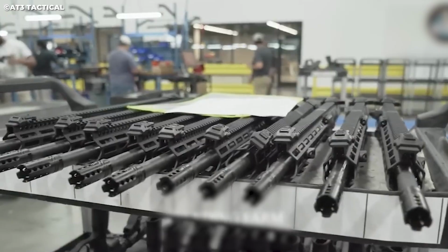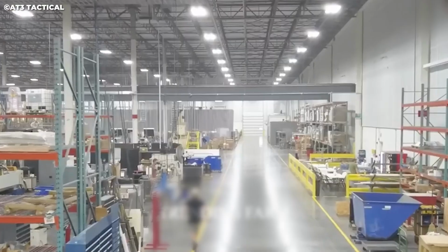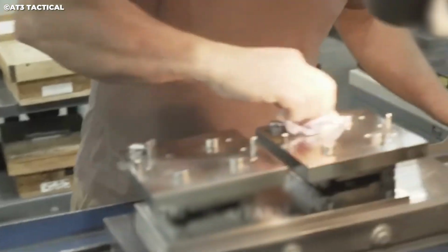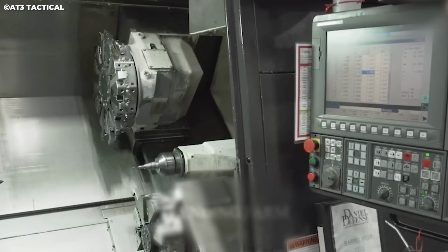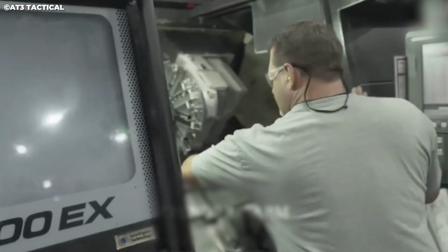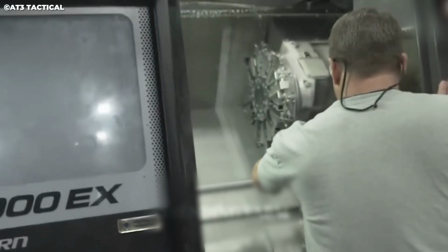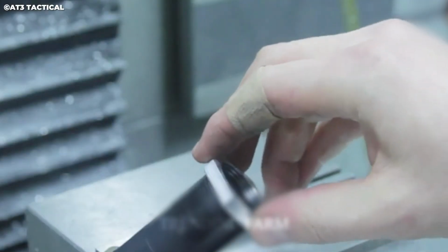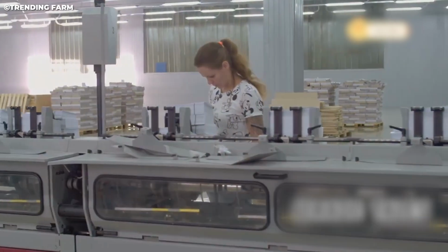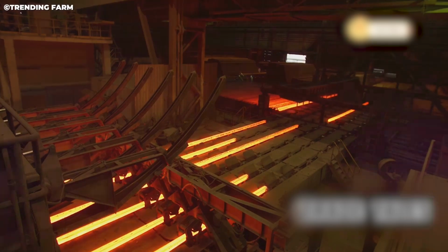So what's the secret? The answer lies in the state-of-the-art factories that combine high-tech automation, precision engineering, and a whole lot of efficiency. Let's start with the backbone of modern AR-15 production: CNC machines. These bad boys, computer numerical control machines, are like the brains of the operation. They can take raw materials like aluminum or steel and transform them into precision-cut components with the kind of accuracy humans can only dream of.